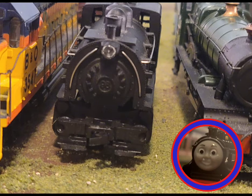Next up is a Lifelike C16. It is really cute. Like, seriously, this thing is really cute. But it doesn't run. The only reason why it's even here is because I really enjoy this thing. I took the original motor out because it burned out the day after I got it, but it is a really good engine so far.